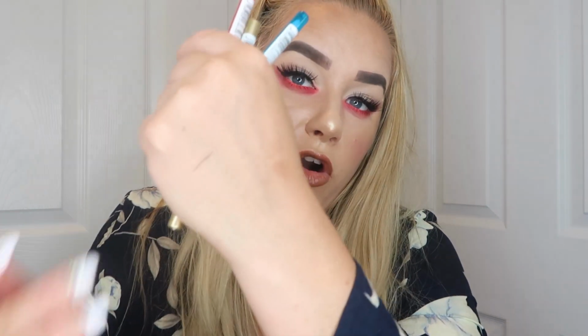Then I got a few bits from Essence. I was just wandering past the stand. The first thing I picked up, which I'm really impressed with, is the Micro Precise Eyebrow Pencil. This is waterproof and they do this in 3 different shades. I've got the dark brown one on, and I'm actually really impressed with this. This is a really good dupe for the MAC Spiked brow pencils, and it was £2, so definitely recommend those.